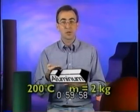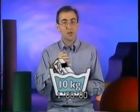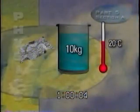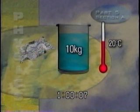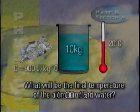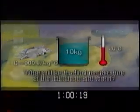For example, suppose we have a very hot piece of aluminum at 200 degrees Celsius with a mass of 2 kilograms, and suppose we drop the hot aluminum into a 10 kilogram tank of water. Say the 10 kilogram tank has an initial temperature of 20 degrees Celsius. If the specific heat capacity of aluminum is 900 joules per kilogram degrees Celsius, then what will be the final temperature of the aluminum and the water after we drop the aluminum in the tank?